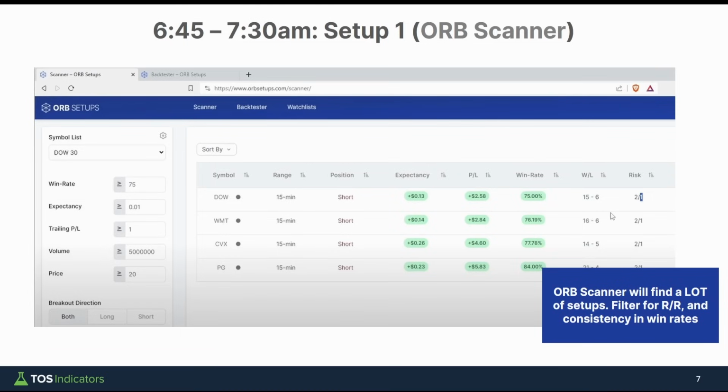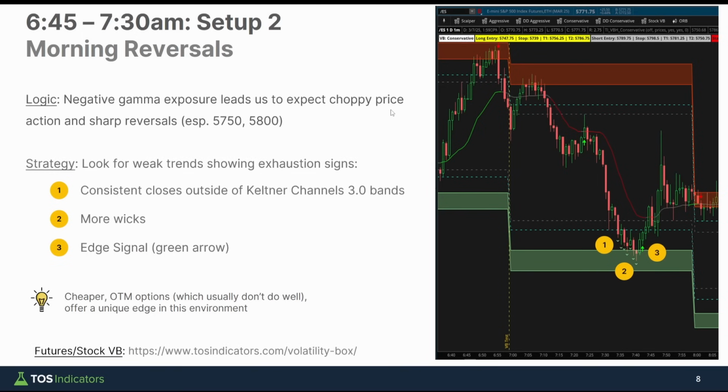Now, the second setup for this morning period, if you remember, was that V-shaped reversal setup, but just inside of the index markets. Here's an example of that. This is inside of the S&P 500. Whole idea here, again, is we're expecting this negative gamma exposure to lead us to choppy price, increased volatility, especially if we're near 5750 or 5800. Now, I've detailed this setup in previous videos, which I'll link. Here's a quick overview. We're looking for signs of exhaustion here since we're really just fading what the current price is doing.